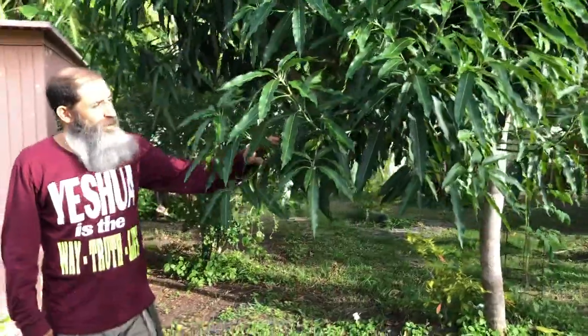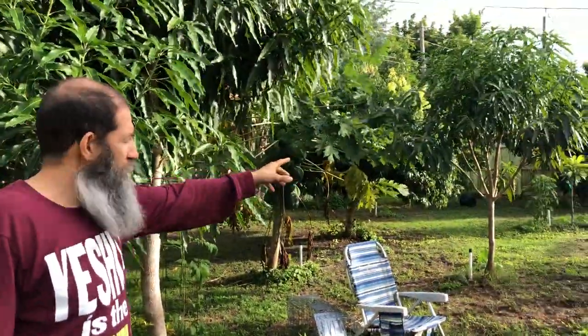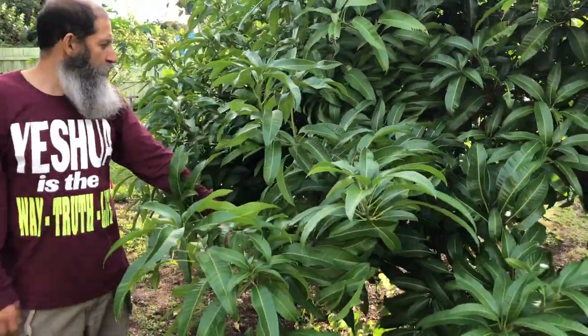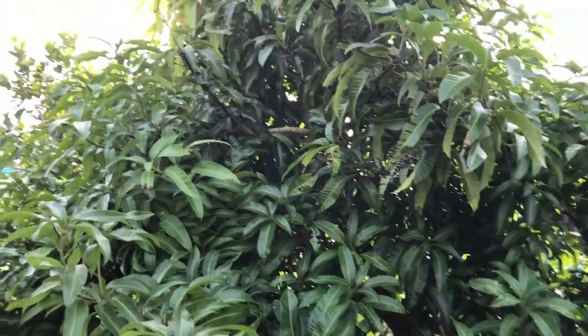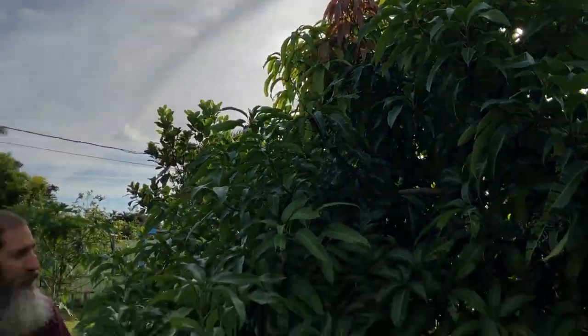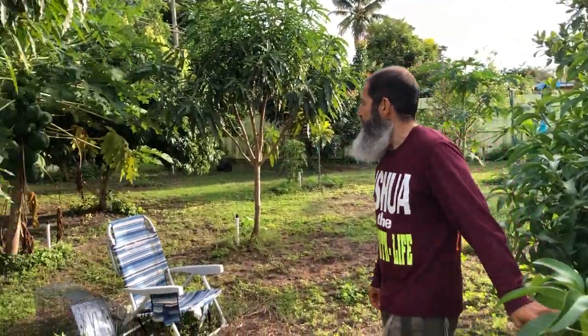This is one of my big mango trees. I have this one, and I have that one. And these are lemon meringue mangoes. They literally taste like lemon meringue pie. Very unique, and there's two of those. And this mango is the biggest tree I have in my yard, and the most, giving me the most fruit so far. This is a Keitt mango, and it's just so good. This is the earlier mangoes, and this is the mid-season mangoes.